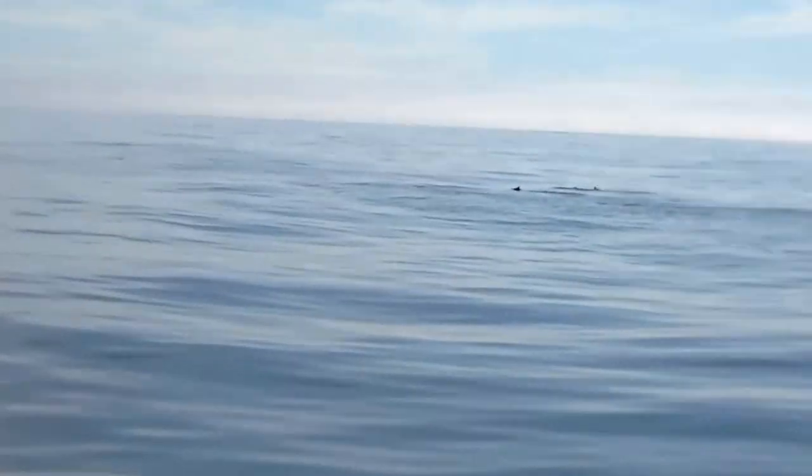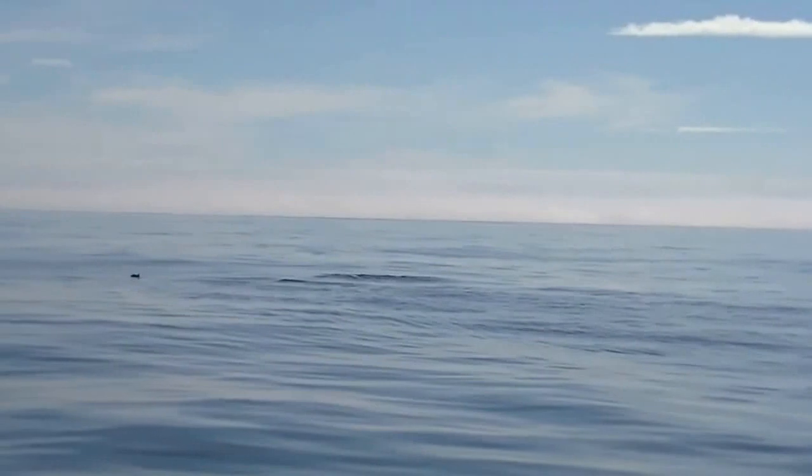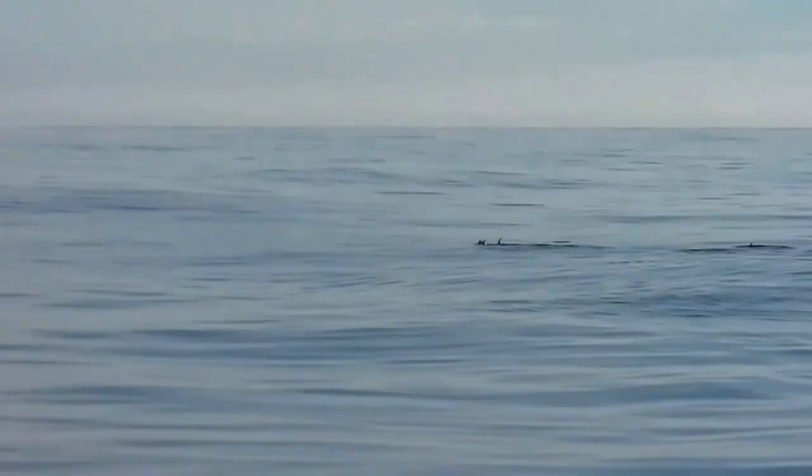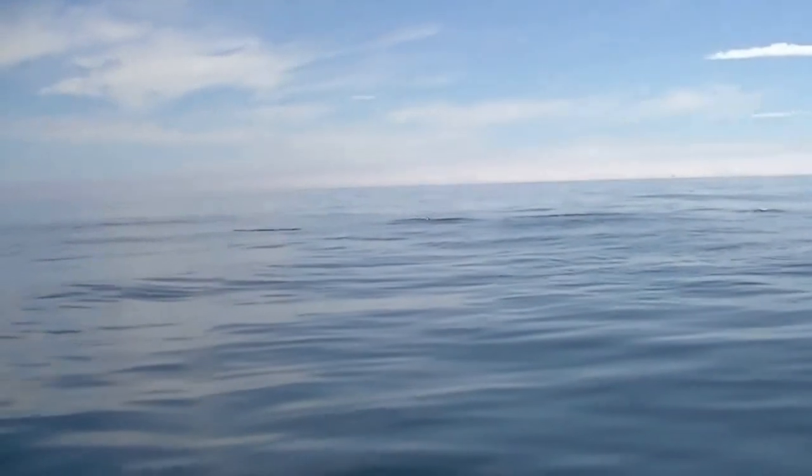Oh, look there. Hold on to everything. I want to keep an eye out. There were a couple of whales in the area as well. They could pop up anywhere around us.